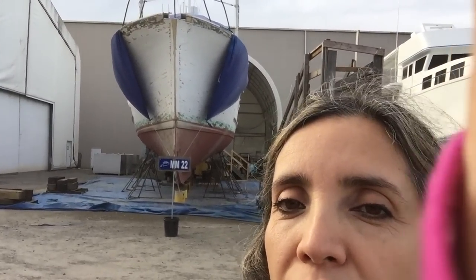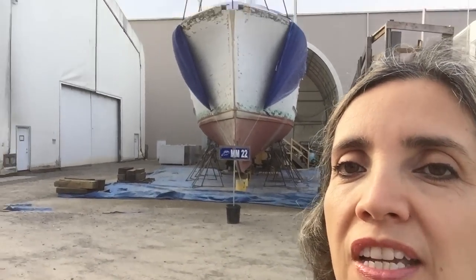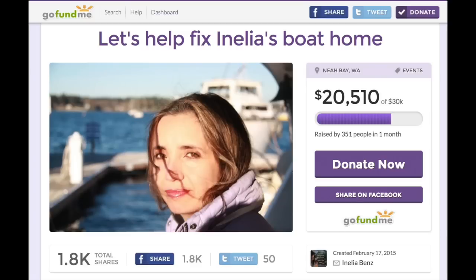So I'm just going to turn this camera around, if I can figure out how, so that I can show you. I'm going to give you a tour, a little bit of all the work that's been done so far. And thank you everybody who sent donations and support. If it wasn't for you, we wouldn't be able to fix her.